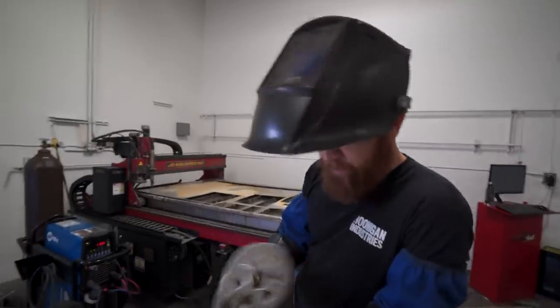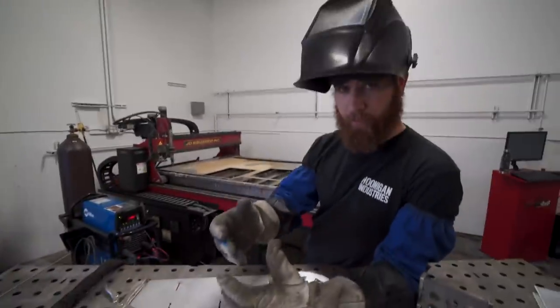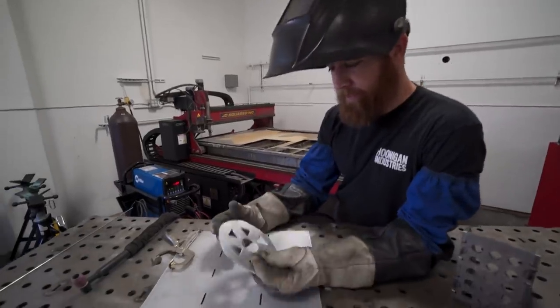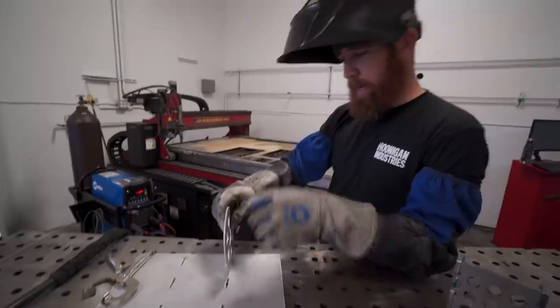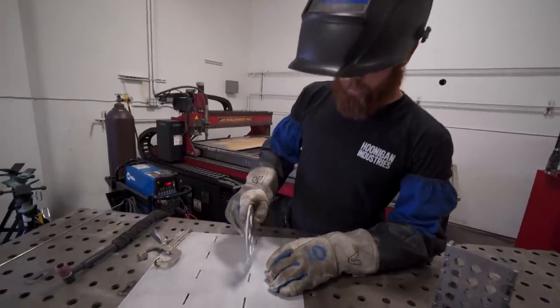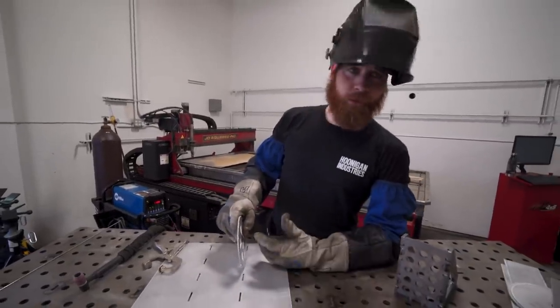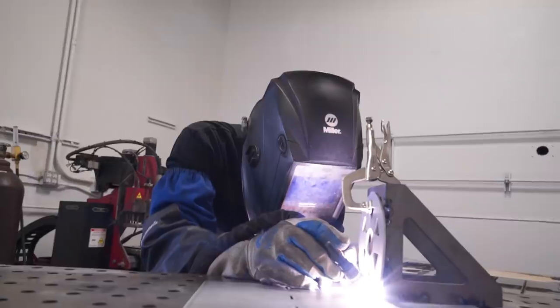So what I did here is I got this flat piece. We need to roll this into a tube. So what I did is I got these cogs. These cogs fit into these notches. The plan is to weld one in like so, and then I'm going to wrap this thing around and weld it and the tabs as we go along. Hopefully it doesn't warp too much, and I hope this works.